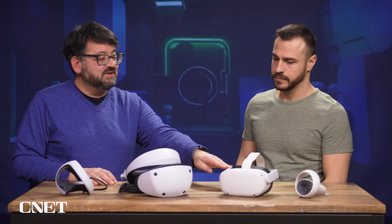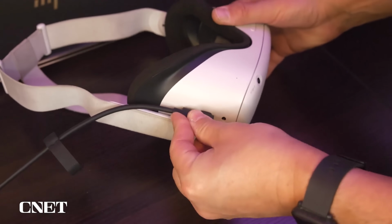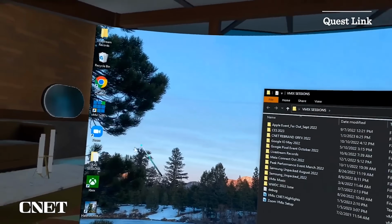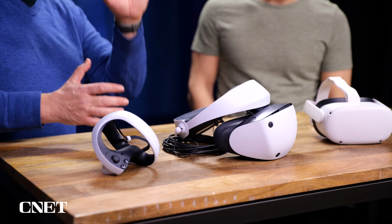This is a much more enticing proposition for all the stuff it can do, even if it has a more limited processor. Plus it can connect to your PC. You can still use it as a tethered headset for PC gaming if you have a PC. So there's a lot of benefits here. This is a PlayStation 5 only VR headset. That's what you use it for. It's not going to work on its own. It's not going to work with any other device that you might have.